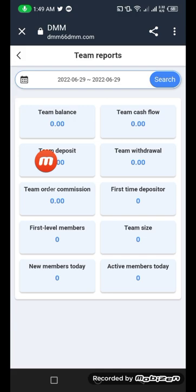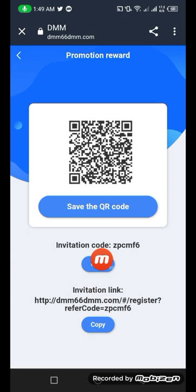This is a friend invitation code. I hope you understand the friend invitation code. You can use the barcode as a link. Converting people, you can use the link through the website and you can use the barcode now. So let's go to the home screen here.